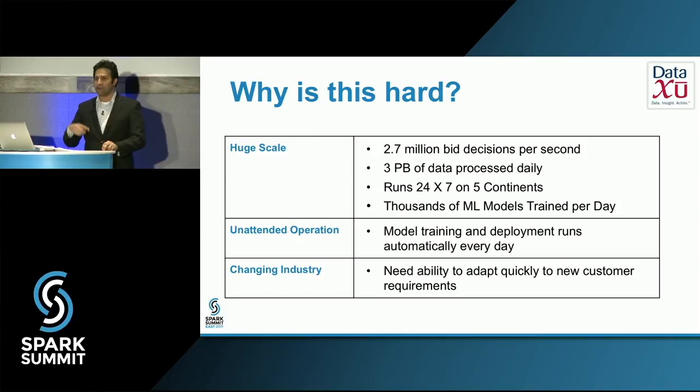So we have to adapt quickly and need to have access to a really good machine learning library in order to train machine learning algorithms. Having said that, I'm going to hand it over to Maximo, who is our data science engineer, and he'll talk about how we actually implemented this system in Spark.